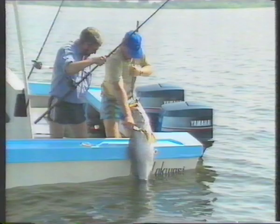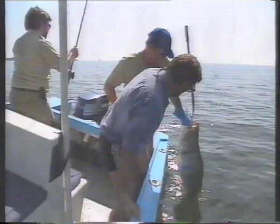I'll just put the rod round here while we let me take that out of the way. Lift him out. Can I hold him off the gaff there? Mm-hmm. I got all the... Yeah, okay.